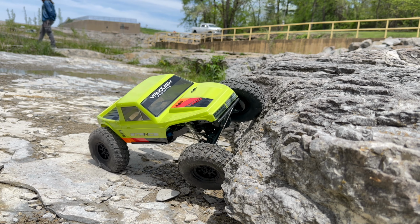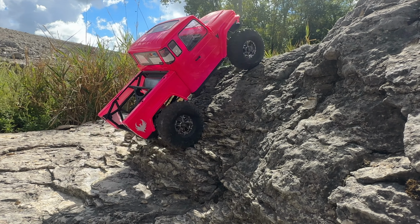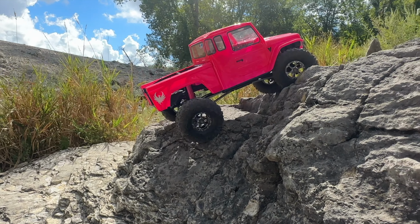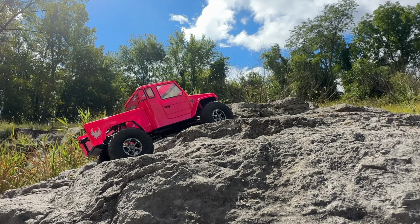The terrain we are at today is rocky and climb-worthy, perfect for the LCG chassis. But make no mistake, the Phoenix can hold her own. If you guys want a more in-depth review of the Vanquish Phoenix, I did a video covering it.